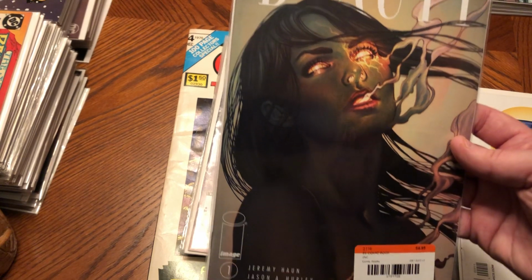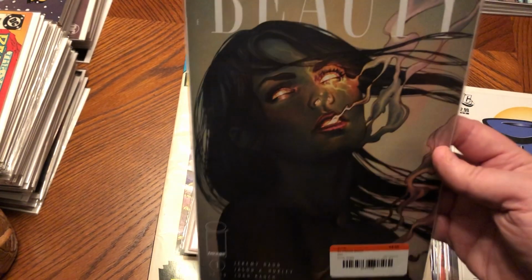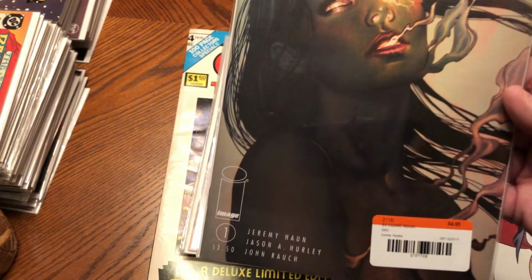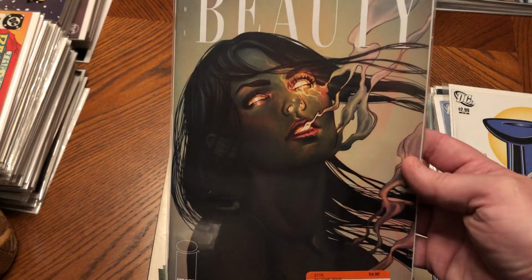The Beauty, issue number 1. This is a Jenny Frison cover, absolutely gorgeous cover. I found one copy online that I bought. This is my second copy. It was $5. I'm probably going to list it online.